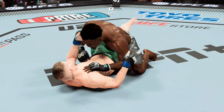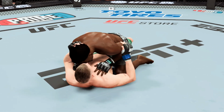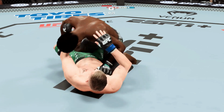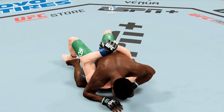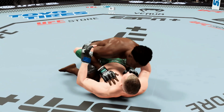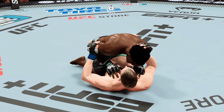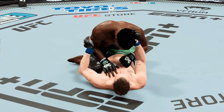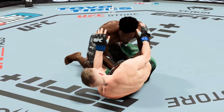All right, trying to pass here, as Glover Teixeira might say, not today. Not today. Great job of following with the hips, keeping those legs locked and keeping them in full guard. All right, he's very comfortable fighting off his back, DC. Now looks like he's trying to hip escape. Yeah, he's trying to hip escape or maybe look for a Kimura here. Lands the ground and pound strike.